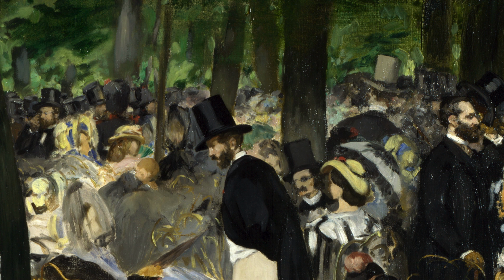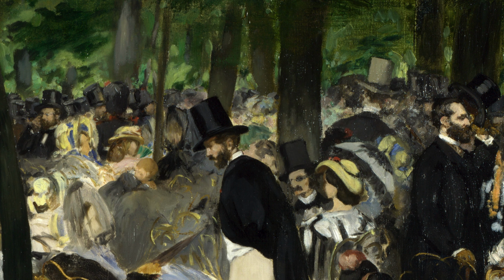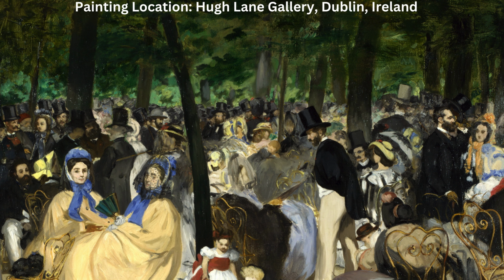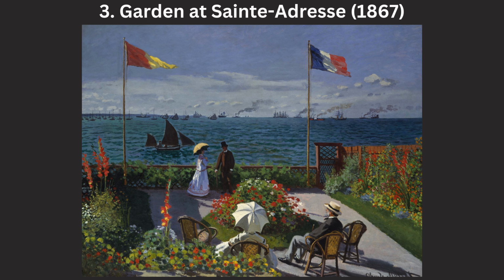The people in the foreground are quite recognizable, while those in the background turn into nothing more than small patches of paint. It's pretty sure that Renoir became inspired to paint his masterpiece after seeing Music in the Tuileries. Number 3. Garden at Sainte-Adresse by Claude Monet.